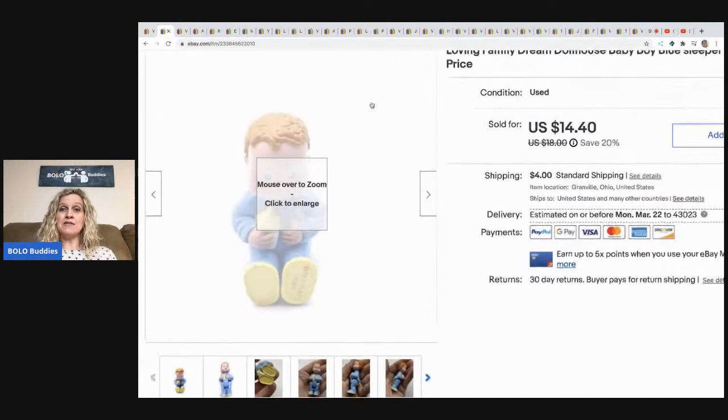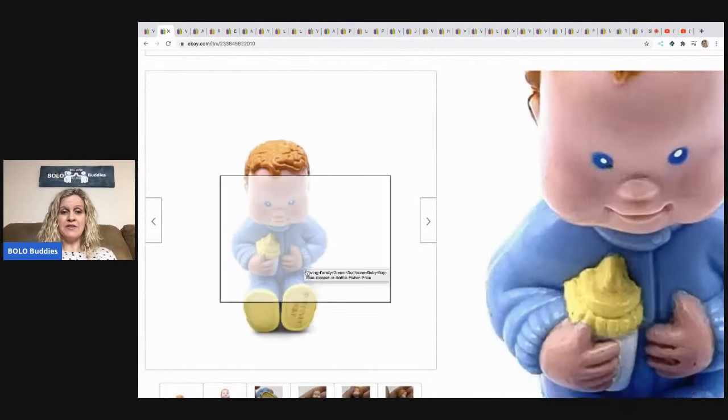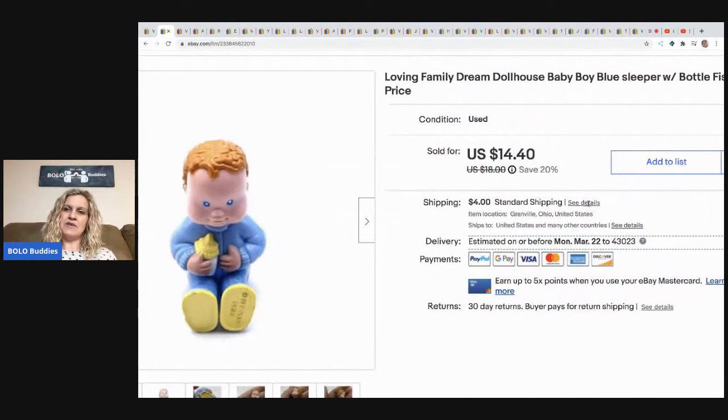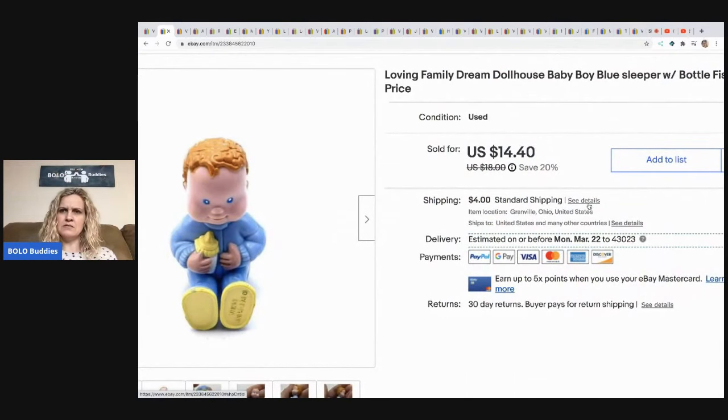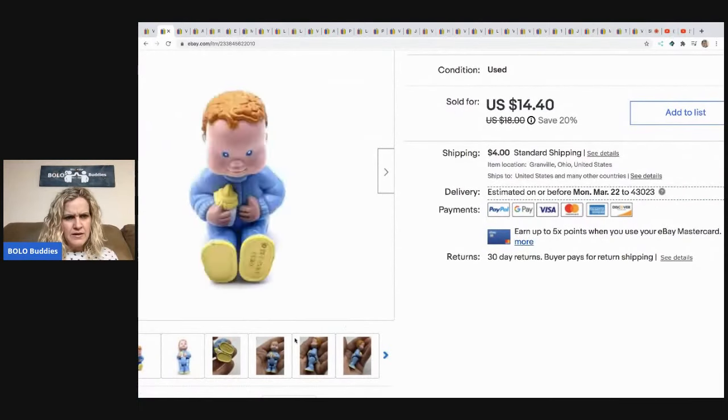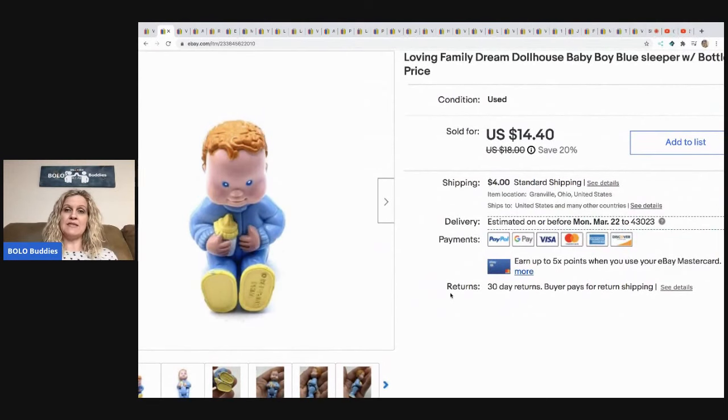The next item I sold is a Fisher Price Loving Family. See his foot? It says FP, and they are dated. So this guy is vintage. I didn't put the date; I normally put vintage and the date. Let me see. Yeah, he's from 1994, and he sold for $14.40, and the buyer paid shipping.